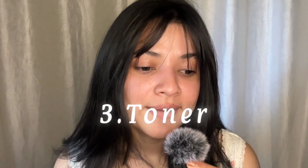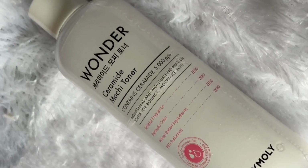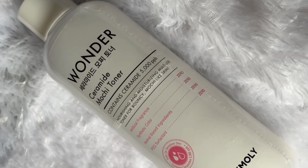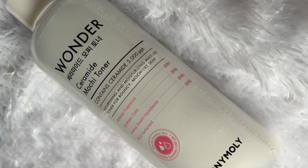Now the third step is toner, and I cannot stop talking about Tony Moly's Mochi Ceramide toner. It is a really good toner, really good toner. It has ceramides and it's a huge bottle, but my bottle is finishing quickly because I share it with my sister and my mom and it is so good. This is the toner that has really worked on my skin really well and it is out of stock everywhere.